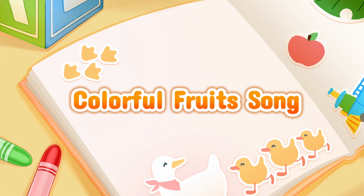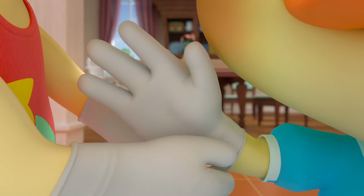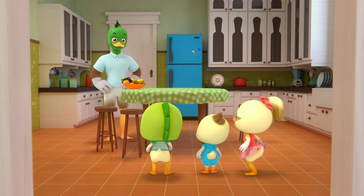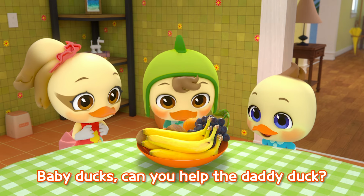Colorful Fruit Song. Daddy Duck is preparing a fruit salad. Baby ducks, can you help the Daddy Duck?